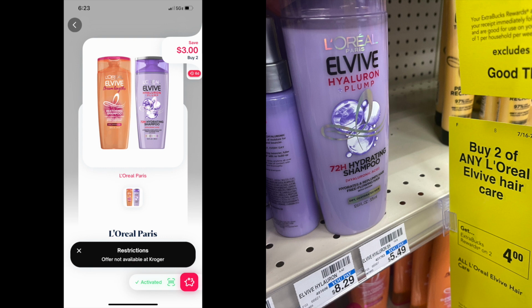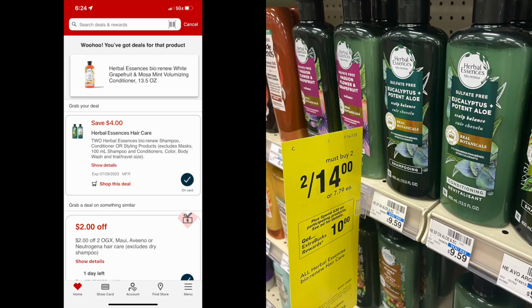So what I did was pick up 2 of them. Your total was $10.98. We have a $3 coupon on the Shop Mium app, and then we're going to get back $4 in extra care bucks. The total for both is going to be $3.98 or $1.99 each. Now, the next deals I'm bringing to you guys are the Spend 30, Get Back $10.